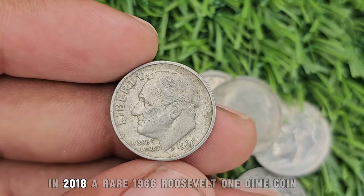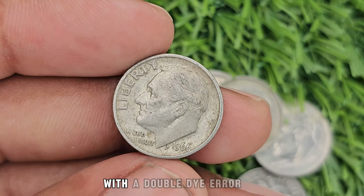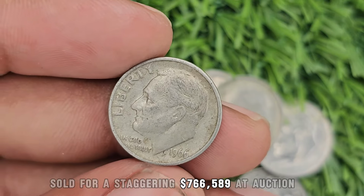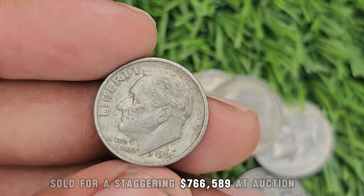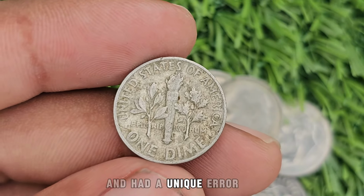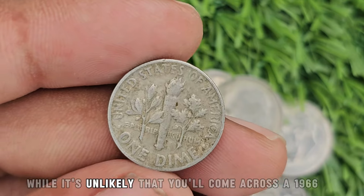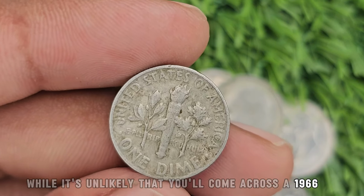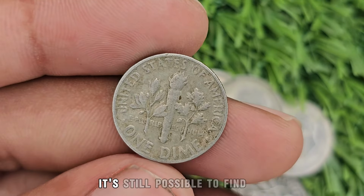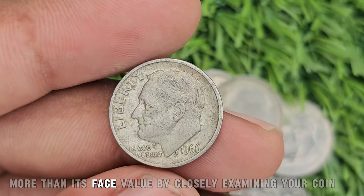In 2018, a rare 1966 Roosevelt one-dime coin with a double die error sold for a staggering $766,589 at auction. This coin was in pristine condition and had a unique error that made it a one-of-a-kind piece for collectors. While it's unlikely that you'll come across a 1966 Roosevelt one-dime coin worth hundreds of thousands of dollars, it's still possible to find one that is worth significantly more than its face value.